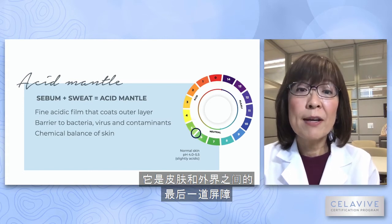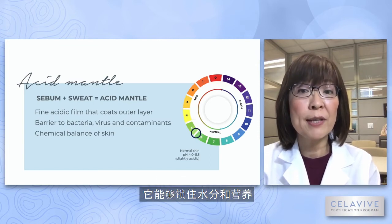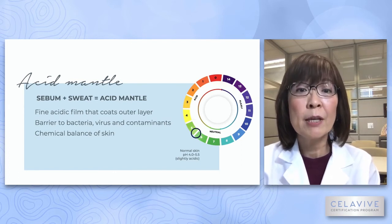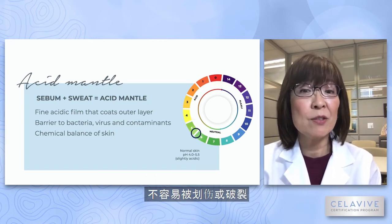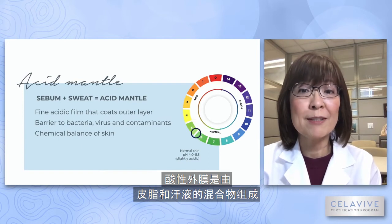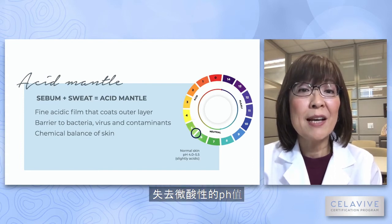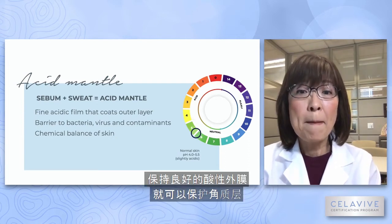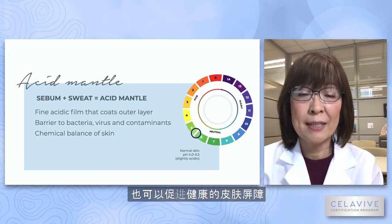It functions as a final barrier between the skin and the outside world, keeping moisture and nutrients in while keeping bacteria, fungi, viruses, allergens, and toxins out. It keeps the skin moisturized so it will stay soft and supple and won't easily be scratched or cracked. The acid mantle is made up of a mixture of sebum and sweat. If the acid mantle is disrupted or damaged, and loses its slightly acidic pH, the skin becomes more vulnerable to damage and infection. Maintaining a good acid mantle protects the stratum corneum and promotes a healthy skin barrier.